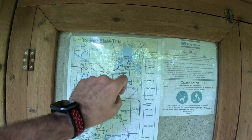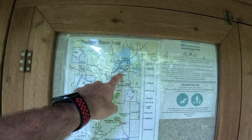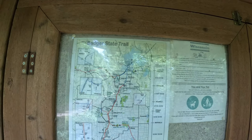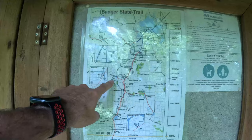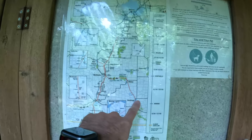I remember when we rode the Capital City State Trail, we started in Fitchburg. So it's probably up here somewhere where it crosses. Then the Capital City State Trail goes all the way up to Madison. On this map here, you also have the Sugar River State Trail, which is one of those trails we've ridden previously. We started in New Glarus and made our way down to Broadhead.